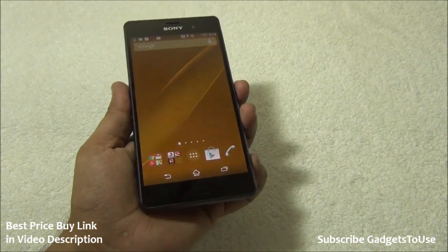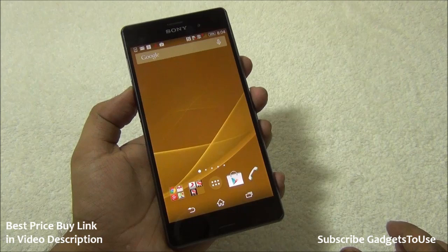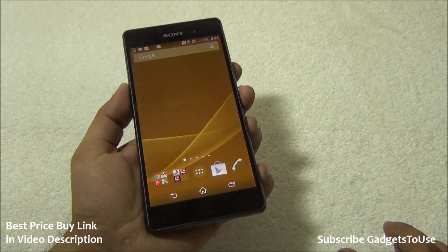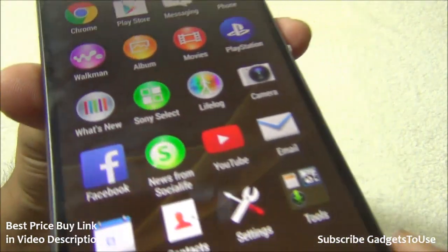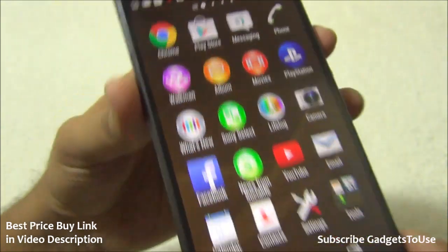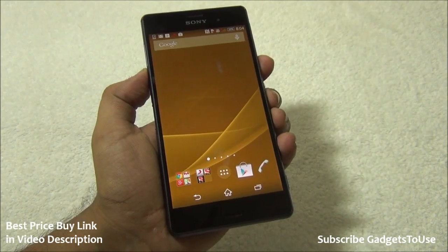In terms of other things, we have got a high definition display resolution on this device, which is 1080 by 1920 pixels, and we have got 424 pixels per inch, and I do not notice any kind of pixelation on this device. This is something which I really like. So pixelation is something which you won't notice on this device. It has got a pretty good pixel density.